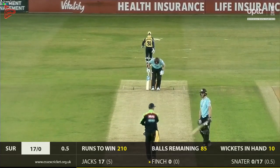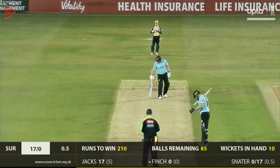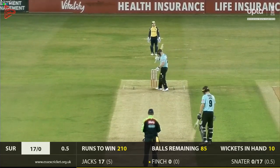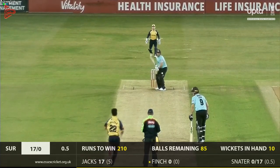Given Jacks way too much width to play with, and he's got to keep it tight here against Aaron Finch, probably the premier opening T20 one-day batsman in the world at the moment. Yeah, I think so. I mean, obviously had a terrific record in the World Cup. So this is his first ball.